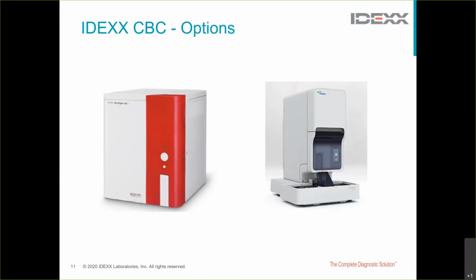I guess one thing that we want to emphasize here is that with the IDEXX CBC, we're providing you the same information whether you're doing that in-house on the ProCyte or at the reference laboratory, where we use Sysmex analyzers. IDEXX worked in partnership with Sysmex to develop the ProCyte. So they're giving you exactly the same information. The IDEXX CBC is the same, whether we're doing it in-house on the ProCyte or at the reference laboratory on the Sysmex. So you have a choice with where you would like to do that.